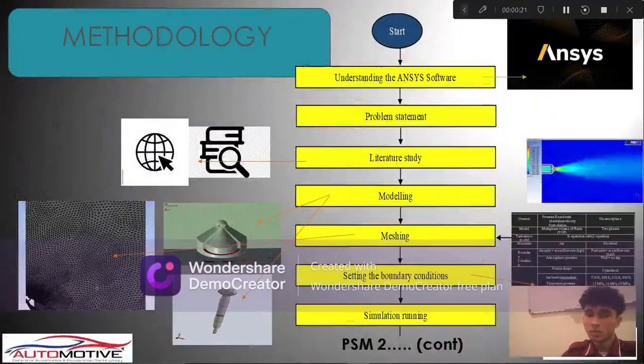This is the methodology for my research. Firstly, I need to understand the project title. Then I need to understand how to make the simulation using ANSYS software. Then I continue with the research about the project title. After that, I did the modeling based on the project requirements. And then I do meshing.